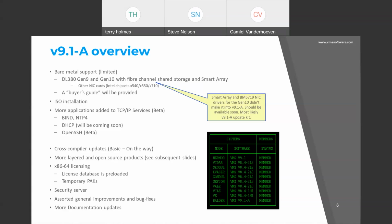We have some compiler updates. A lot of you have been aware that the BASIC compiler has been on the way. However, the testing and verification suite that we have for BASIC is making excellent strides, and I do believe it'll be out very soon. More layered and open source products, and I'll show that in the subsequent slides. Also, 9.1 comes with an x86 license, which has been preloaded, and it's good till, I believe, July of 2022. We've made updates to the security server and associated general improvements and bug fixes, and of course, more documentation. We've done quite a bit as far as 9.1A is concerned.